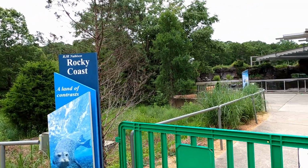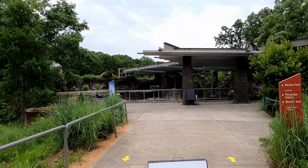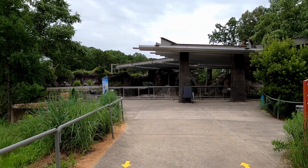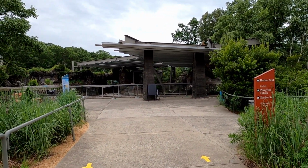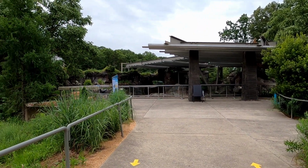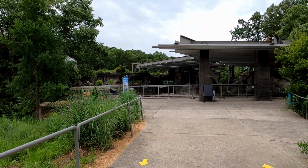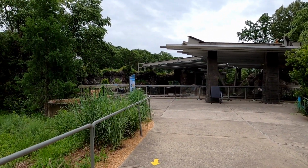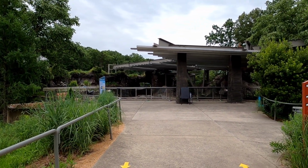Looks like the sea lion exhibit is closed, and we overheard somebody talking about it, and apparently some glass in their exhibit kind of broke. So they're fixing that, and they had to shut it all down, which stinks because it's a pretty cool little exhibit to see. They have them doing tricks, and they have a nice little area for them to swim and jump and stuff. I guess we'll miss it today.